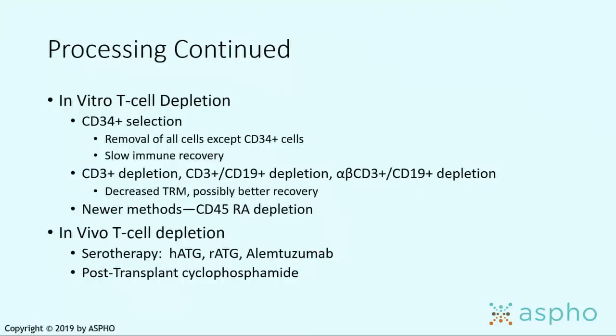New methods are being tested. One specifically is CD45RA depletion. Now, it's unlikely you're going to get all this detail, but the key thing to keep in mind about T-cell depletion is it takes time for the immune system to recover when you take the T cells out. So you do pay a little price for your decreased rates of graft versus host disease.